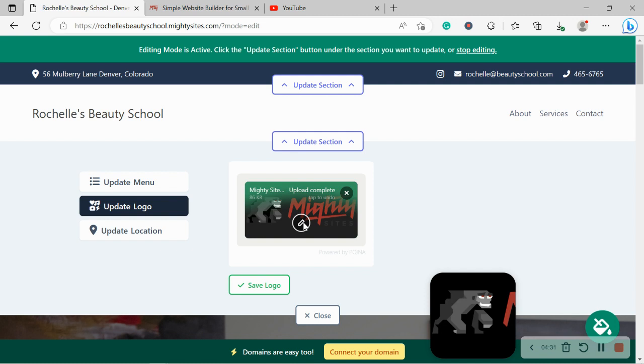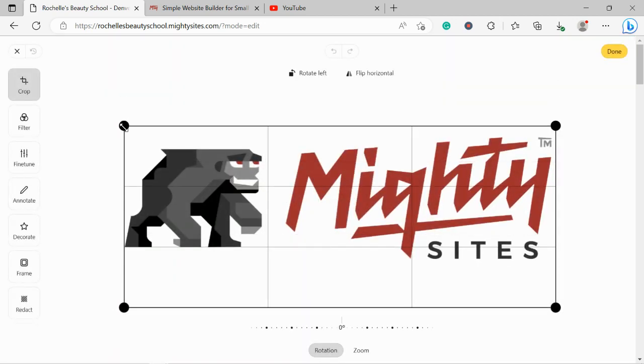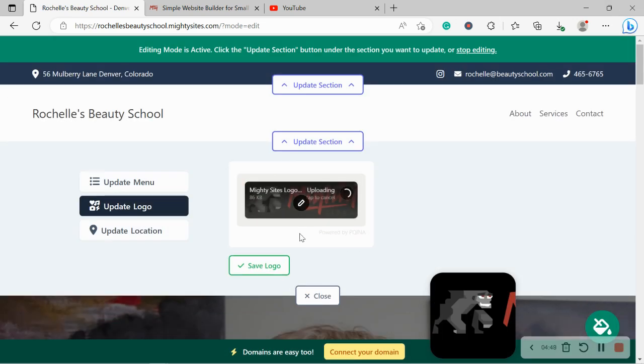My logo's been uploaded. However, I want to crop it ever so slightly so it fits into the section a little bit better. I'm going to go ahead and do that. You also have the option to add filters, to decorate, to rotate it, zoom in, etc. So I've cropped it ever so slightly. Let's re-upload that and we can see now it's going to fit a little bit better into that section.